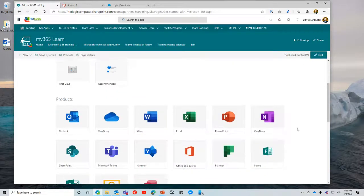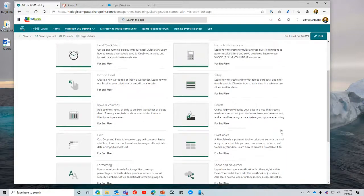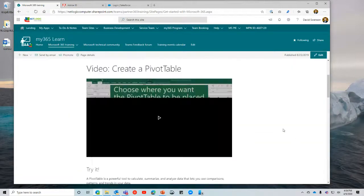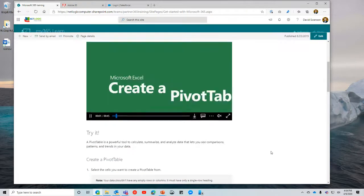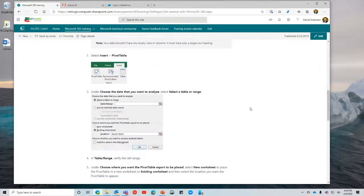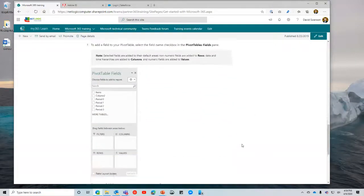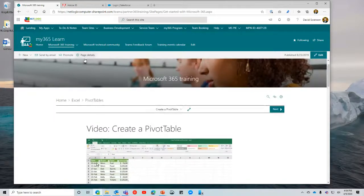This even works with applications like, I don't know, Excel. Say you wanted to become an expert in Excel, and say you wanted to make pivot tables. Say you've never done that before. Again, watch the video so you can see the step-by-step on how to work with pivot tables, or go down and read the transcript and read the steps that are explained in the video with illustrations. So really powerful learning tools that we've included right here for you.